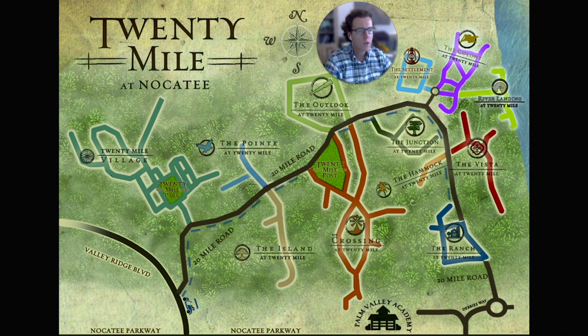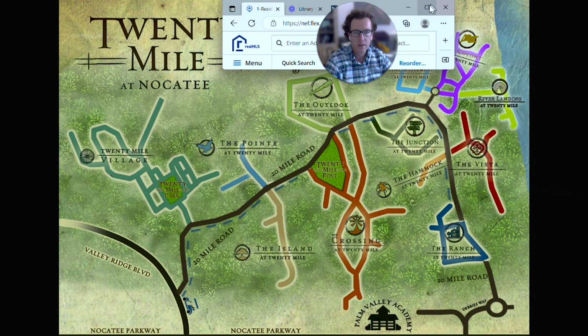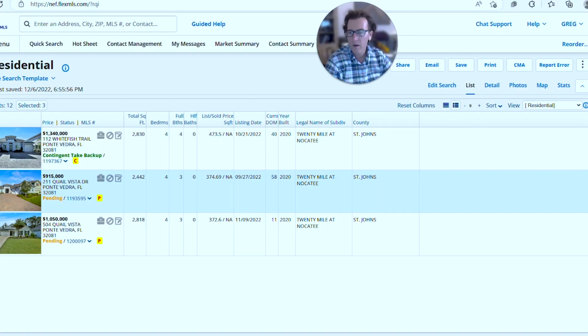So let's take a look at pricing in there. Of course, you can't build in there. Like I said, it's already sold out. But as far as resales go, let's take a gander at some of the resales. We have here 3 homes that are under contract right now. This is a 2,830 square foot pool home, 4-bedroom, 4-bath, listed at $473 a square foot. It's under contract. It was built in 2020.